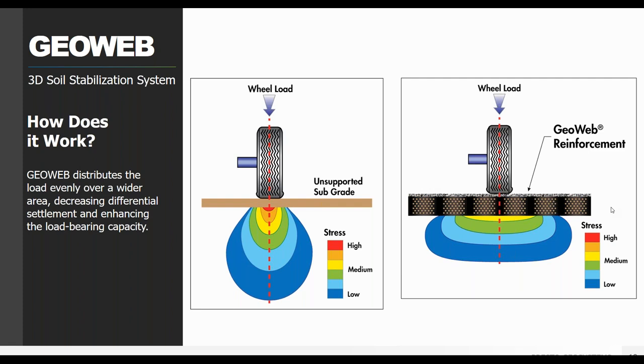So this mattress effect basically reduces stretching, reduces stress reaching the subgrade, and leads to a significant decrease in flexion and rutting. A rule of thumb for reduction of stress is that we can usually cut the stress level at least 50 to 60% from what is applied to what is reaching the subgrade. So a pretty significant reduction in stress.